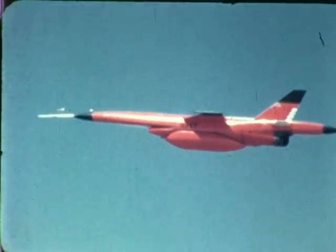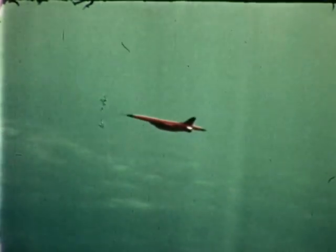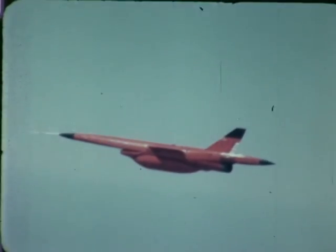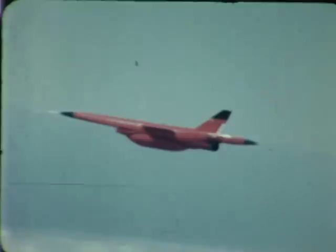For extended range time at subsonic speeds, 400 pounds of fuel is carried in a jettisonable external fuel tank. For subsonic missions, the BQM-34E flies at Mach 0.9. On tank jettison, the target translates to supersonic speeds relying on its internal fuel load of 278 pounds.